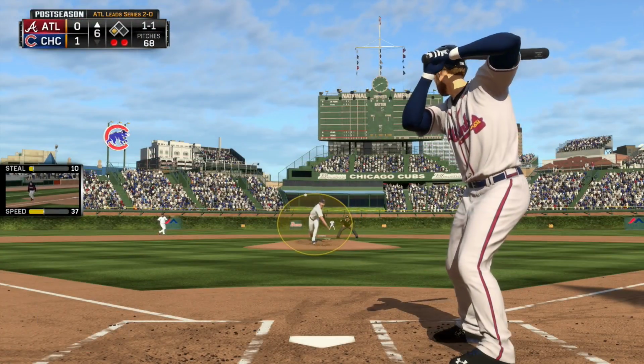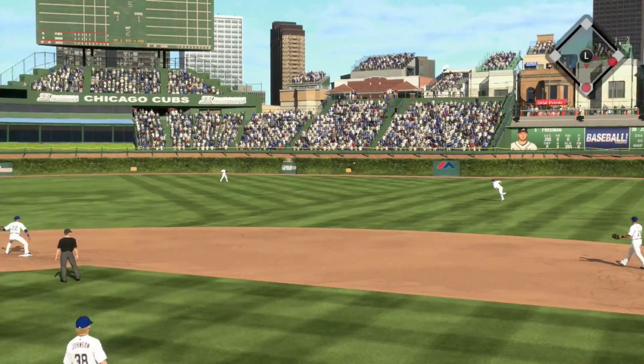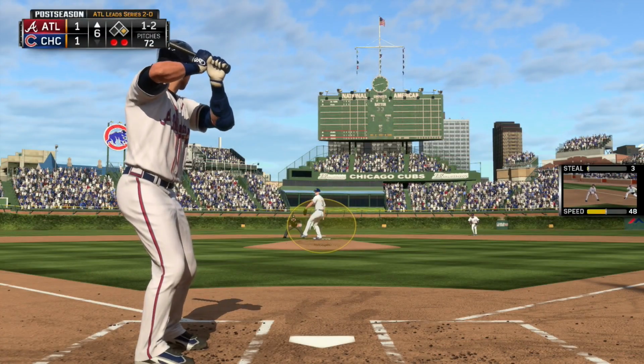Now 3 batters later with 2 down, and Martin on third. Freeman, a base hit, and this game is tied at 1. Freddie Freeman with the RBI single knocks home his starting pitcher Cody Martin, and this game is knotted up once again. Here we go now.